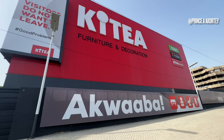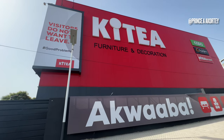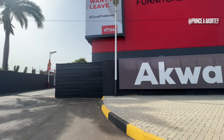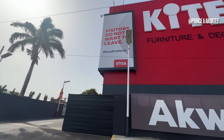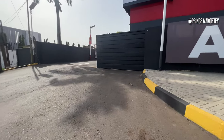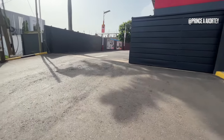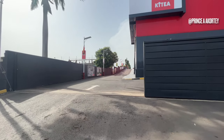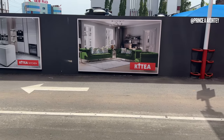And just so you know, the establishment is owned and operated by Kitea, but it has two other home decor brands operating in that same establishment, which is Casa and Ashley Furniture Home Store. Kitea is a leading Moroccan retailer, household furniture, office furniture, and home accessories store. This new showroom on the Spintex Road is Kitea's first in West Africa.